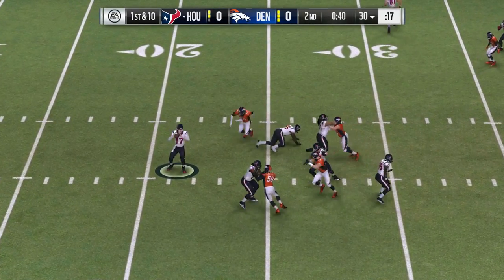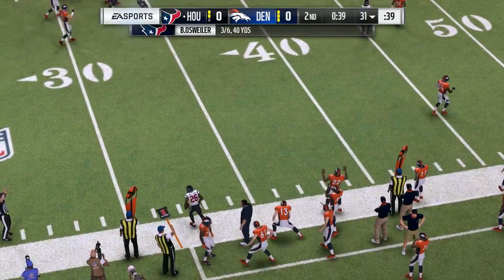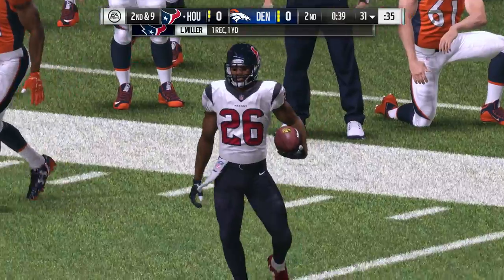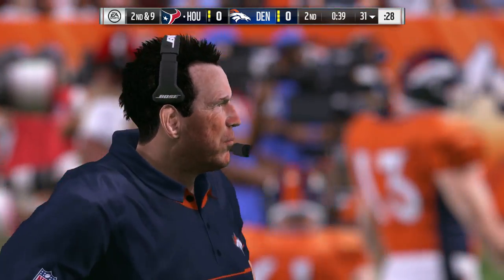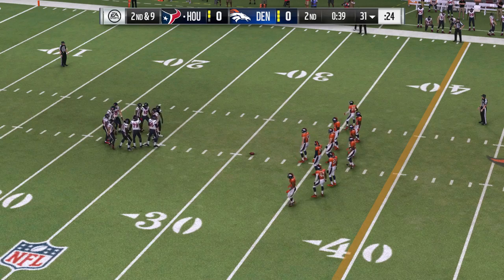Osweiler on first down. He's going to find his running back. It's complete. Call it a one-yard gain on the play, and that'll make this a second down. I know most of the time when the ball's in the air, you're thinking wide receiver, tight end, but running backs, they can be a big part of any passing offense nowadays. Second down now after the pass completion.